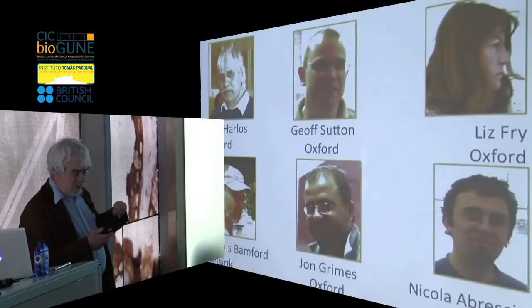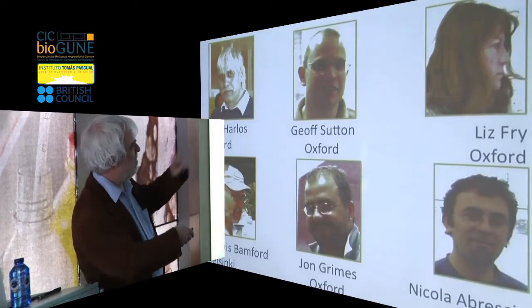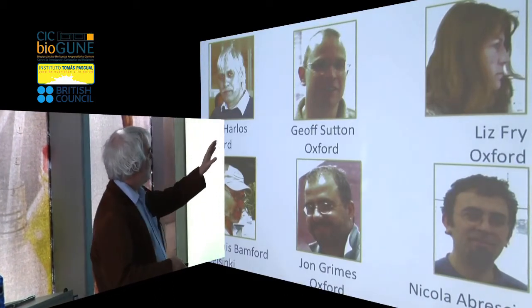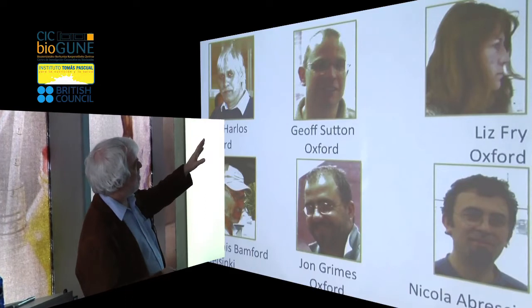But I wanted to give you an overview of where I think we are in some areas of structural biology. And I will illustrate it with some examples from our science. I'm sorry the quality of the images is not wonderful. The colour is a bit washed out.